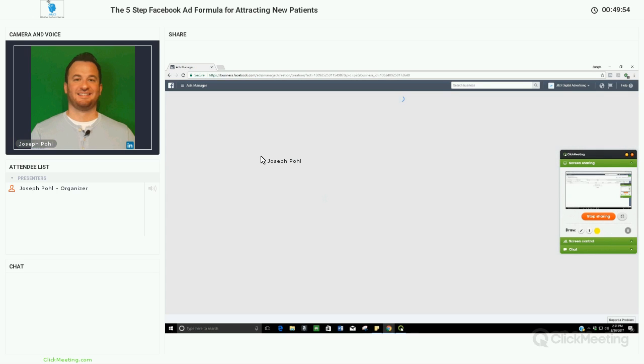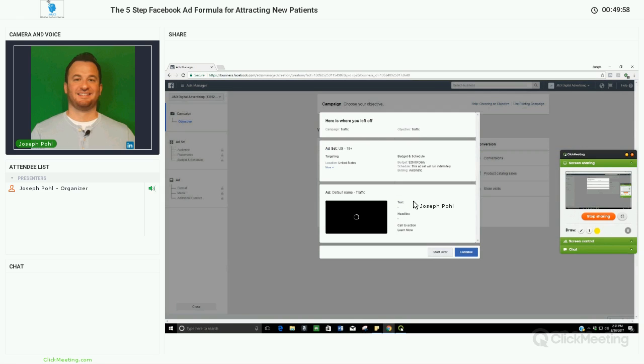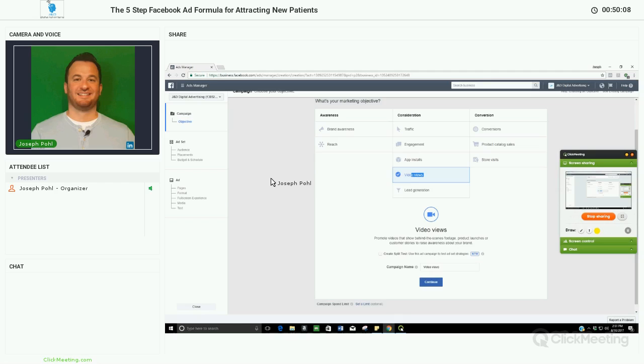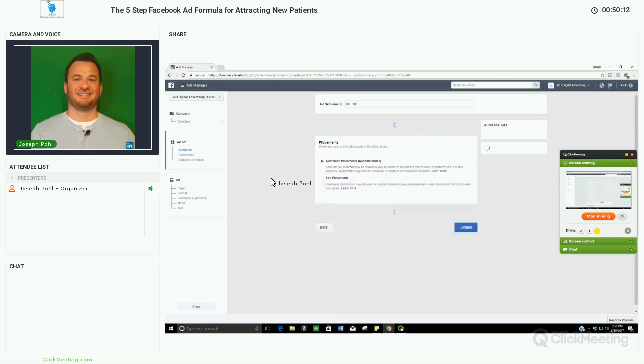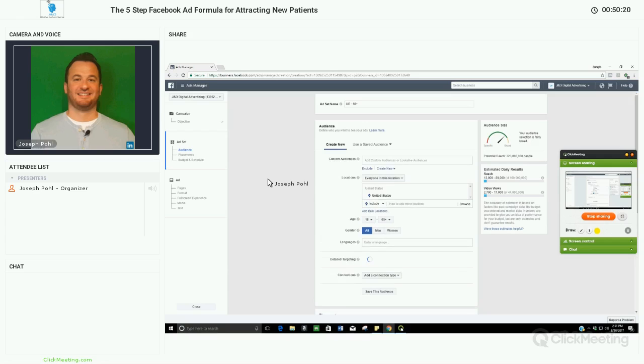Okay, so like I said, this would be the first page you come to once you create an ad. The very first one, we're going to go to video views. That's going to be your objective. Obviously, you'll name it. We'll click continue. And whenever you're naming things, whether it be audiences or ads, make sure you're really specific about what you're doing, especially if you're going to do multiple ads. You're going to want to go back to them and retarget based on those ads. So make sure you're really specific about what ads or what audiences you're building.